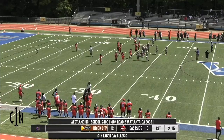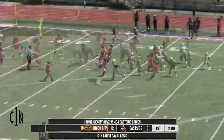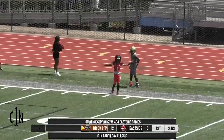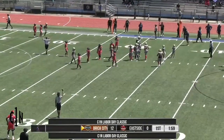And I wouldn't be surprised if Brick City took that big offensive line and kept trying to road grade their way in. Strong left with trips tight. And their ball goes up in the air, and it's going to be out of bounds. So that'll bring up 4th down. Big time stop for the Eastside Bulls.